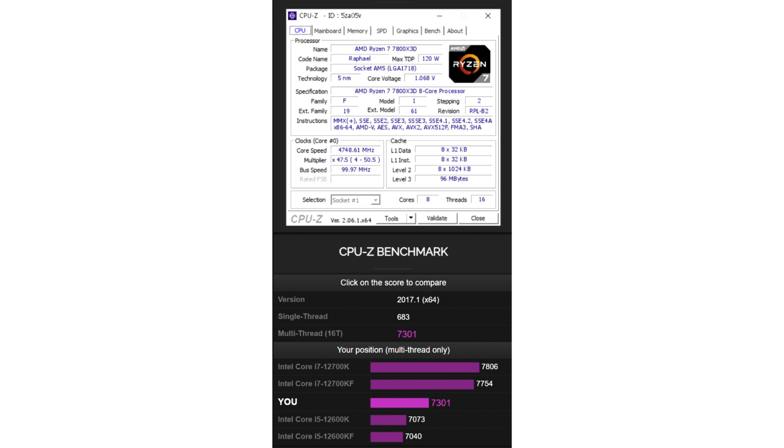Although CPU-Z is far from an exhaustive test, it does at least give us a first glimpse of what to expect from the new Zen 4 APUs from AMD in terms of performance, and it looks like it's in line with its best Zen 4 CPUs.